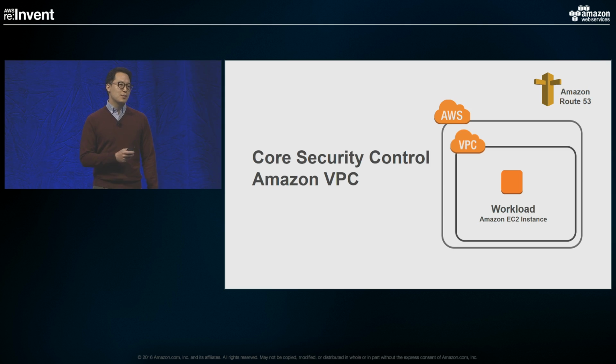And you launch your resources in an Amazon Virtual Private Cloud, which is your own private section of the cloud. And you can define your virtual network, and you have complete control over your virtual networking environment. You can define the IP ranges that you're using, establish subnets, network ACLs, and deploy network gateways.